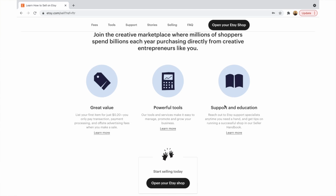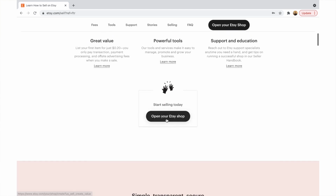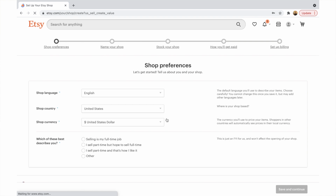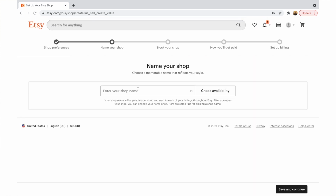Once you've done all of that and you have your account open, you can move on to actually opening your shop. Scroll down on the homepage on Etsy once you're logged in to the Open Your Etsy Shop tab, and then click on that. You'll be taken to the first step in opening your shop, which is Shop Preferences. Here is where you'll specify what language you want your shop to be in, what country you're in, and what currency you want to get paid in, as well as a couple other smaller things. All of this helps Etsy figure out your preferences and save them for the future. And once you've filled in all of that, you can click Save and then Continue.